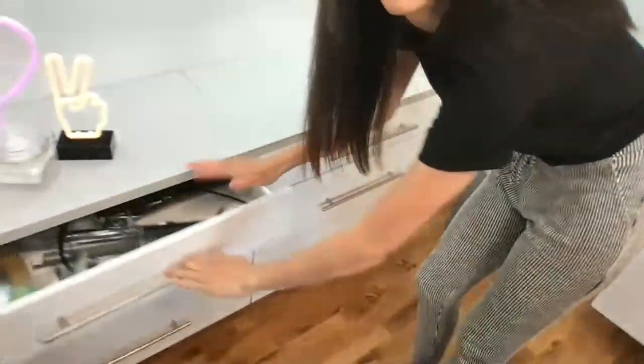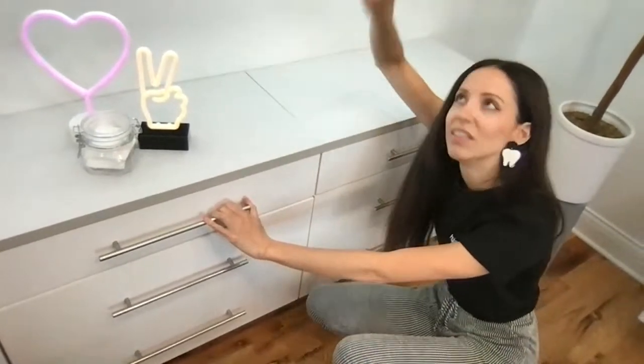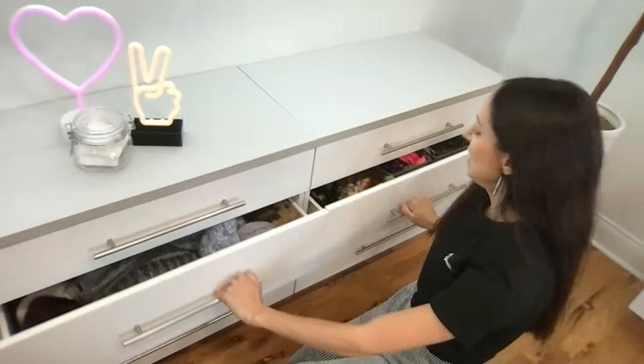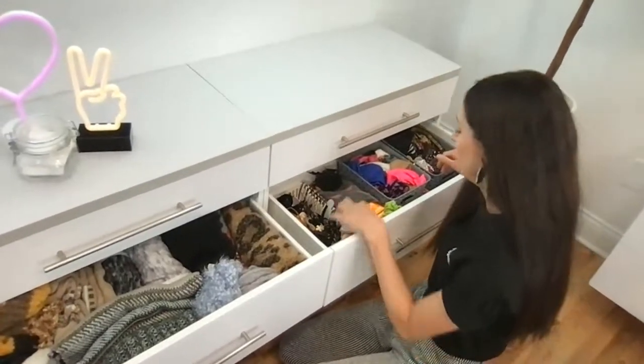All right, now I'll show you the drawers really quick, and we'll get to the Q&A. These two top drawers, I hate them, but we need them. They're all the stuff, like screws and bolts and extra stuff in case we need it for these things on the walls. But then these are my scarves. Personally, I really like scarves. It's a thing. I also have a bunch of headbands and scrunchies.